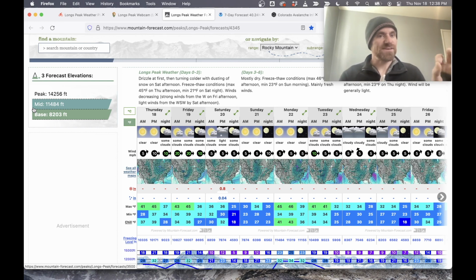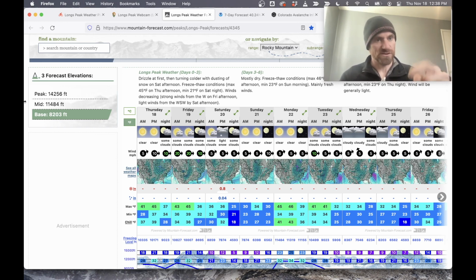Pretty good chance I'll find that water. So great. So that's Mountain Forecast. Now I'll double check Mountain Forecast's forecast with just NOAA, and you go to weather.gov, and I'll put links to all these resources in the YouTube description, as well as just read the article because it goes over this all over again. So let's see what weather.gov says.